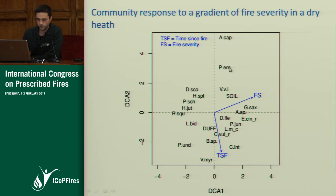So what we can infer from here is that forbs, Potentilla erecta, Galium saxatile, were more abundant at higher values of fire severity. Graminoids, Agrostis capillaris, were also common at higher values of fire severity, and the same for Vaccinium and Erica cinerea, so dwarf shrubs as well.